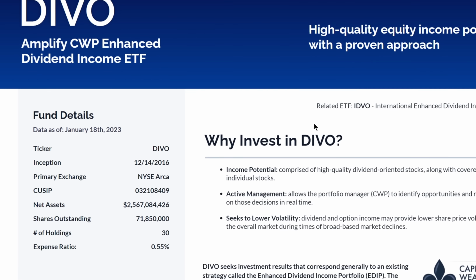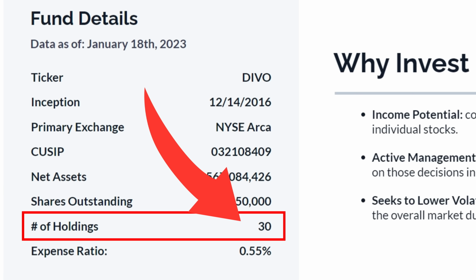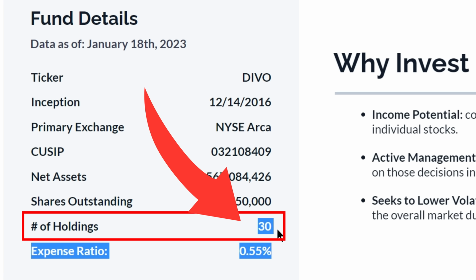One of the unique things about DIVO that we don't see with really any other dividend ETFs is the small concentration of dividend stocks. Right here, only 30 holdings in the portfolio, and we are going to do a deep dive here to see what investments are actually in the portfolio.